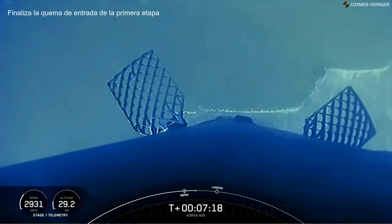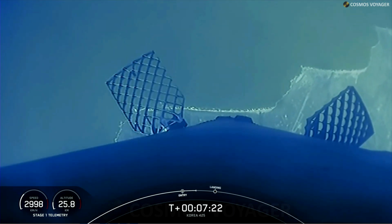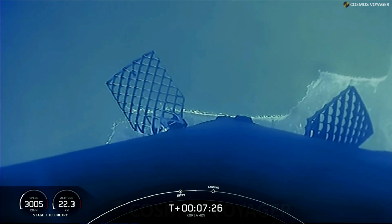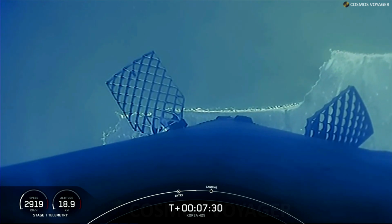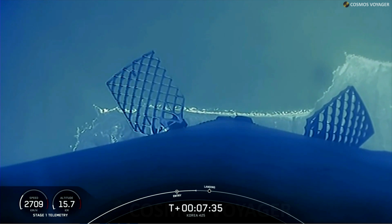Saved. The Merlins on board the first stage are optimized for sea level. These achieve about 190,000 pounds of thrust during both ascent and descent, while the MVAC engine is optimized to operate in space, producing 220,500 pounds of thrust in vacuum.